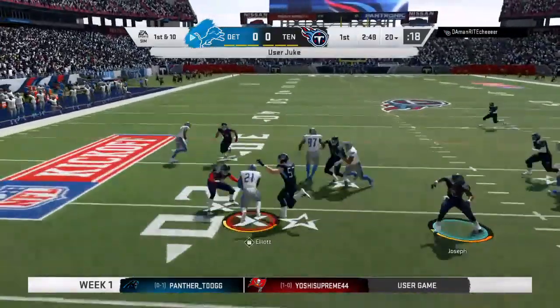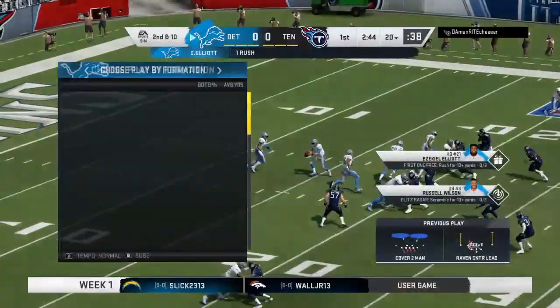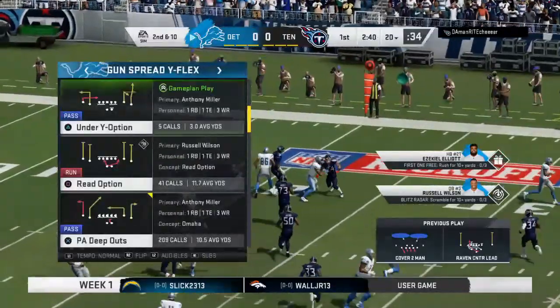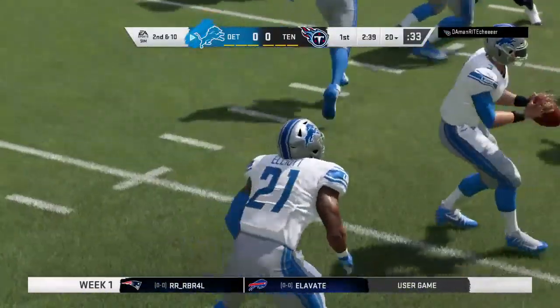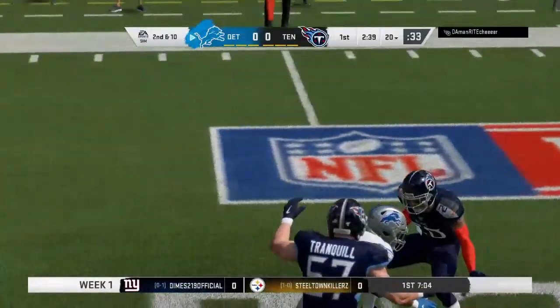Here's the first carry for Ezekiel Elliott. And they're going to stop him right at the line of scrimmage. Just no cutback lane to be found whatsoever. 2nd and 10. I know that speed is the hallmark of today's NFL game, but the key to good rushing defense is still having your linebackers set the edge.